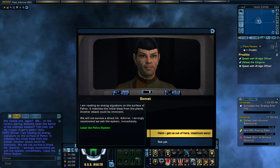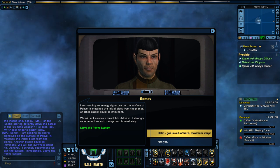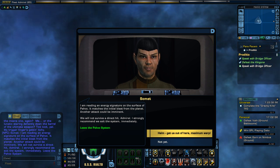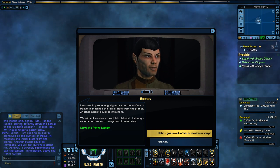I am reading an energy signature on the surface of Pahvo. It matches the initial blast from the planet. Another attack could be imminent. We will not survive a direct hit. I strongly recommend we exit the system immediately.